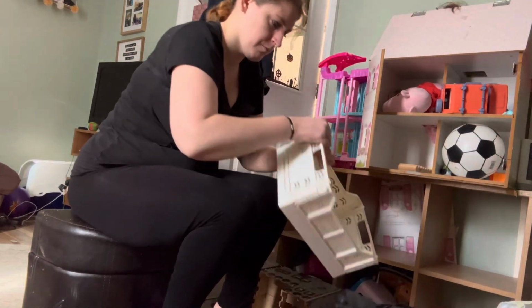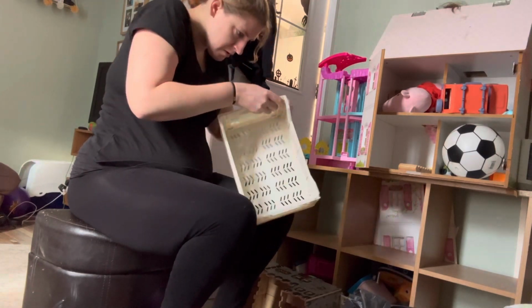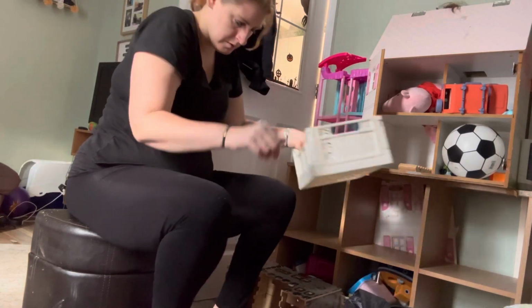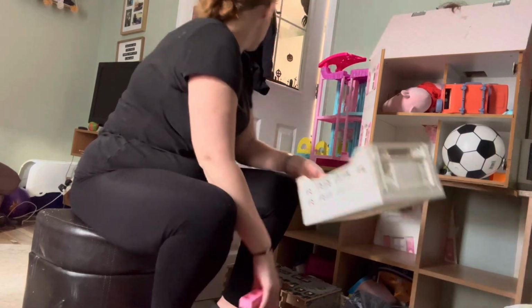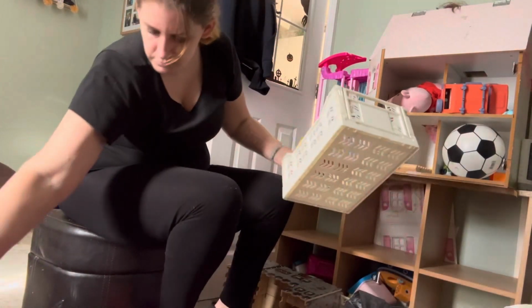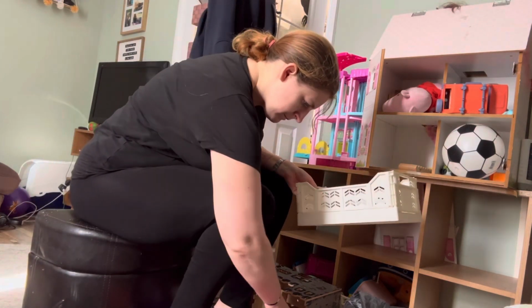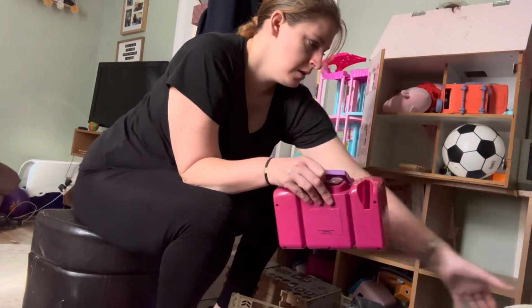I do want to get some more kitchen stuff, because she used to have lots of kitchen bits for a toy kitchen, but I don't know where they've all disappeared to. Probably under the sofa. But that's another job I want to do one day. I want to pull out the sofa, clear up the sofa, wash the sofa covers. Maybe I could do that next week if I find time.